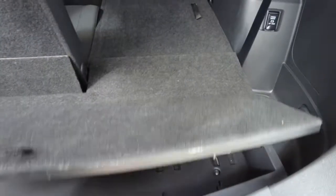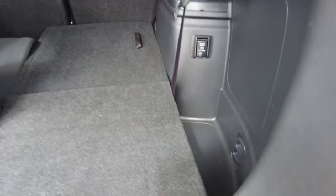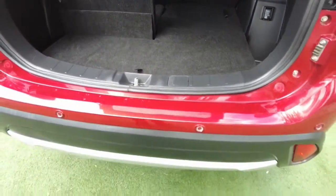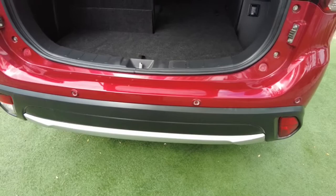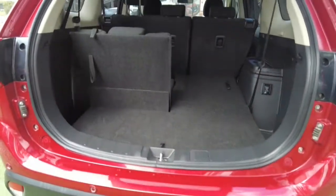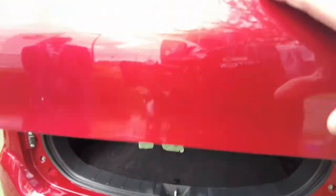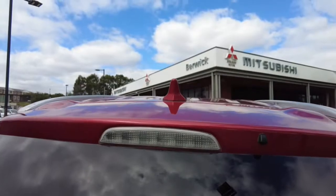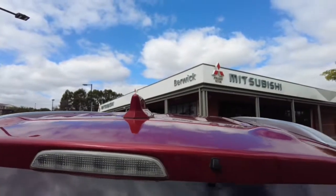You can fill that up. You've also got two little pockets on the sides there, and we have our cap for our spare wheel. So we do have in this model a full size spare alloy wheel tucked up underneath the vehicle for you. Now I'll just put that down, and then I'll show you, as I mentioned before, the high mount stoplight and our shark fin aerial for our radio.